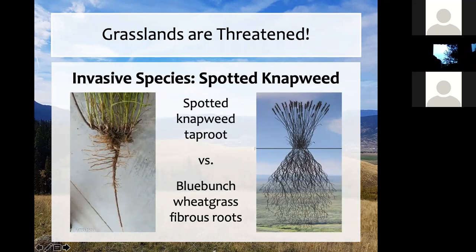Unlike their graminoid or grass counterparts, like bluebunch wheatgrass, spotted knapweed lacks the extensive underground root structures. Instead, knapweed has a large taproot, which can access deeper soil water and nutrients and can reduce soil stability, leading to erosion. Research has shown that patches of spotted knapweed may also uptake greater soil nitrogen and carbon, therefore decreasing the availability of these elements for the native plants.